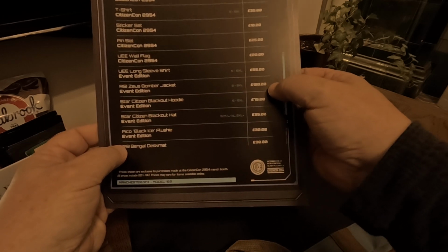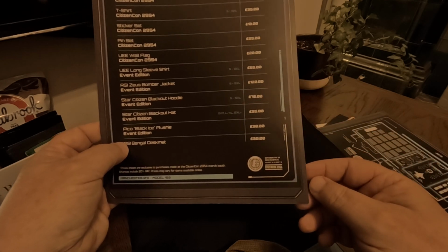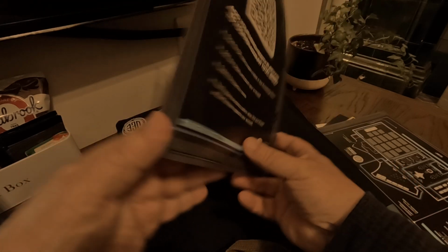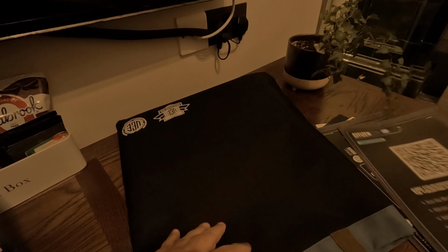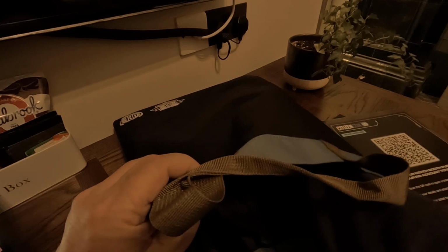The Zeus bomber jacket, if I was in the market for one, that might be interesting, but 120 pounds. Should be a premium jacket at that price. At least it ought to be. And so that's the merch information. Let's reach in the magic bag here.